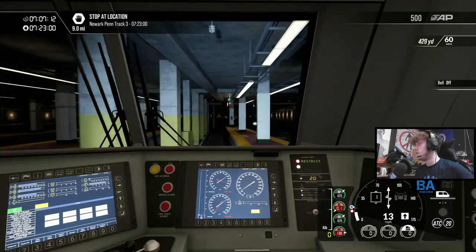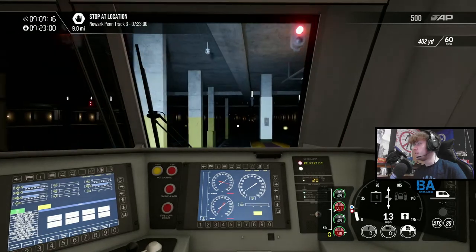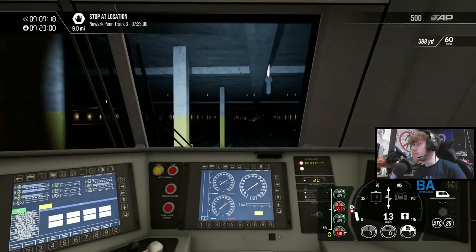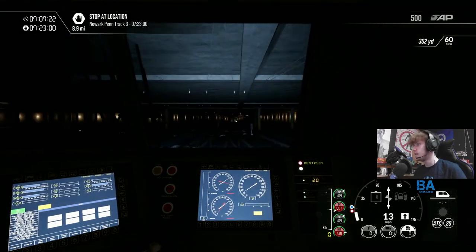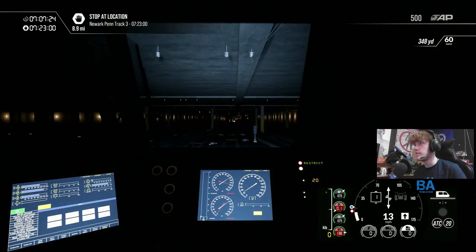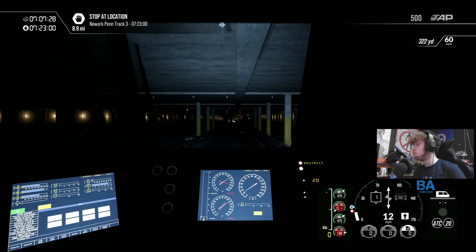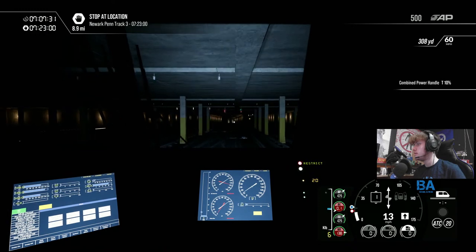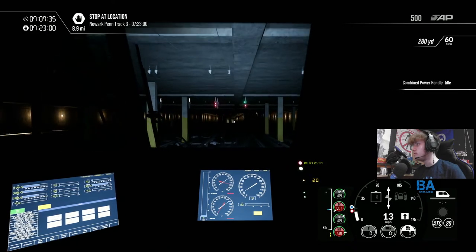Oh, that will do. No one's there, so. And out we go. We're doing a nice early morning service. I'm hoping we're going to get it as the sun is coming up, although probably not, as I think I've set this one in May or April, so 7 o'clock in the morning is going to be nice and bright. But we'll see. As we make our way out.